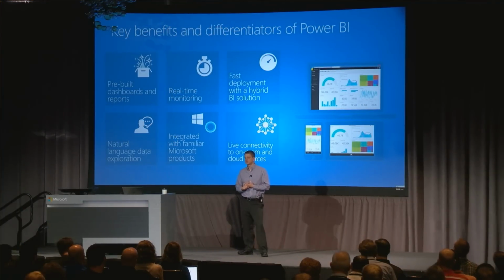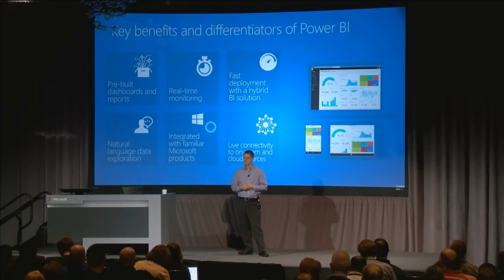We have real-time monitoring, something we talk about. We talk about fast deployment. But on that bottom row, we actually talk about some other interesting things. We talk about natural language exploration as a key differentiator, and we'll focus on that today. We talk about integration with familiar products. Typically, that's been talking about Excel, but now we can put a little Windows icon and a Cortana icon, because again, if you choose Power BI, we want it to work seamlessly with the Microsoft stack, because we think we can do some really unique and cool things by doing that.